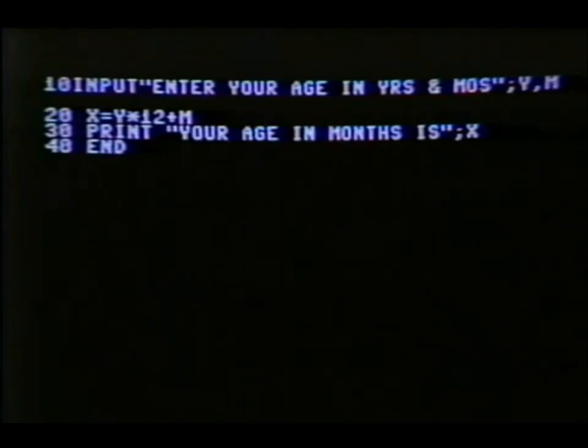The first line, the input statement, will also print information on the screen, but it requires you to put in some information. The print statement doesn't require you to add anything. At the end of the print statement, which looks very much like the input statement, is a semicolon, telling the machine there's more information to come, and X is that information.